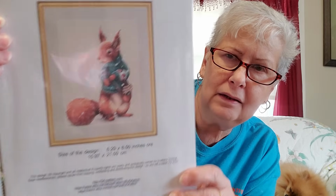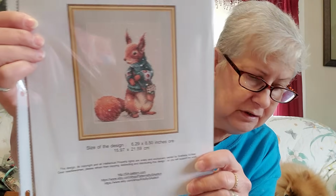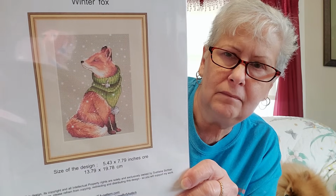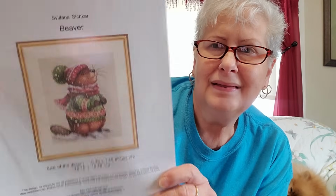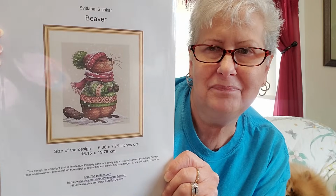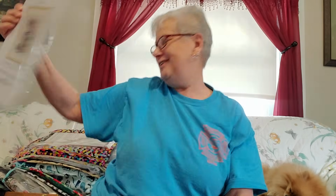Squirrel. I love this little guy. These are just the cutest things. So I bought Squirrel. I bought Winter Fox. And this is my favorite. I bought Beaver. Is he not the cutest thing? Got his little hat with his big green pom-pom and his sweater on. I just think they're so cute.